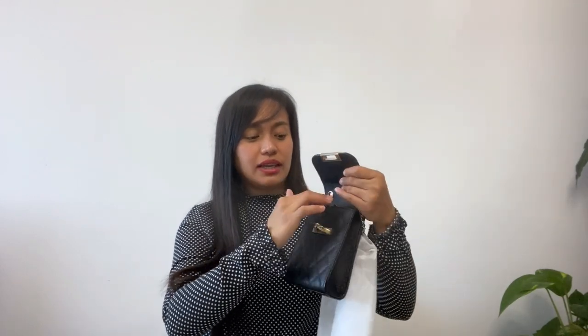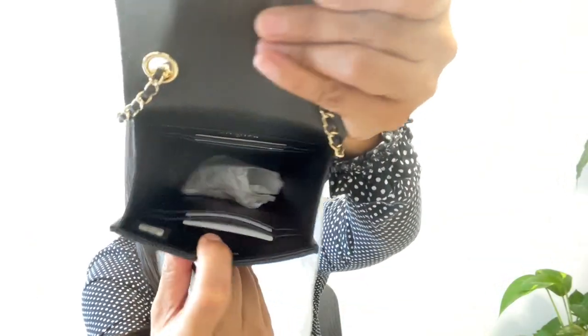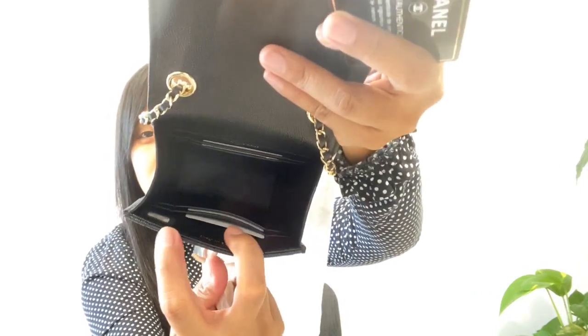I'm gonna post a picture of this one in here later, and this is how it looks from the inside. So we have our authenticity card, which is series 29, and for the inside it is like this. I'm not sure if you see it clearly, but let me remove the paper so you can see, and you'll have an idea. This is how it looks inside. Here's the hologram, and it's got 1, 2, 3, 4 card holders, and your iPhone Pro Max can fit in here.